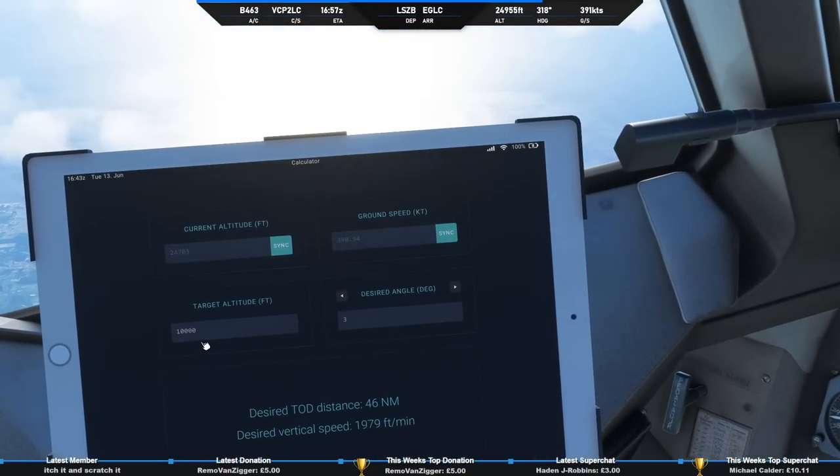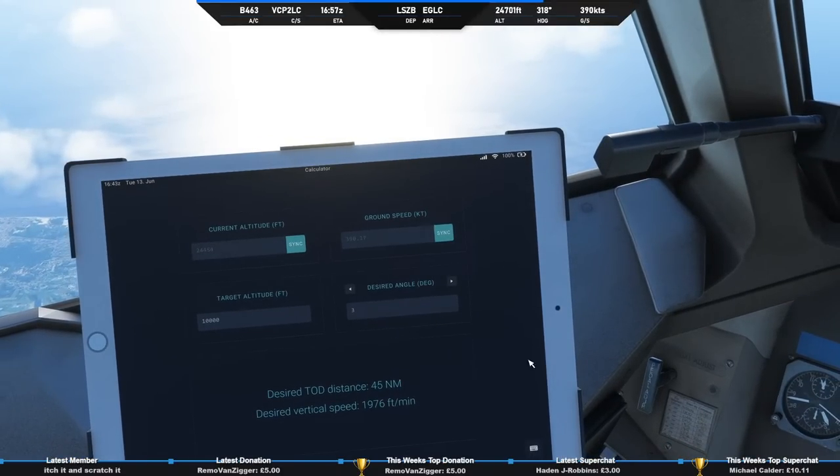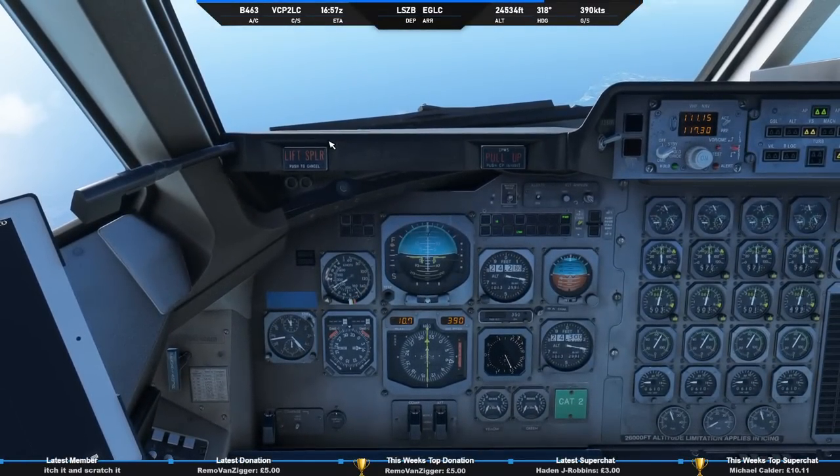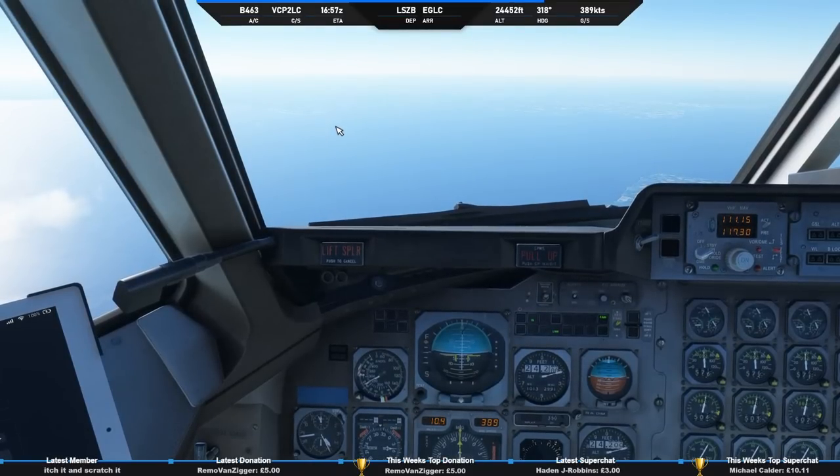So we need 46 miles to get to 10,000 feet based off our present target ground speed and altitude. Love this, just a very simple utility. Beats having to try and work it out manually in the 742, which I always do conservatively, but it does work.